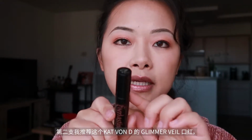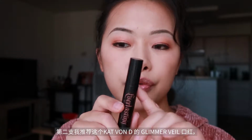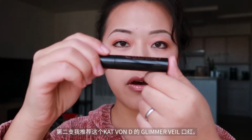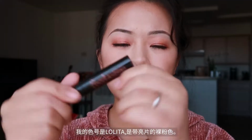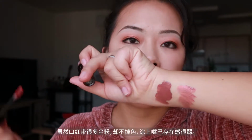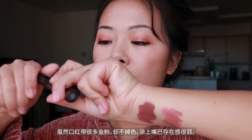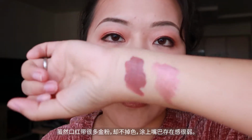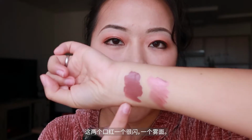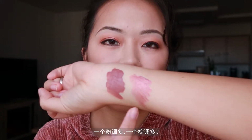And the second one of my go-to lipsticks is from Kat Von D. It's their Glimmer Veil lipstick. Mine is Lolita. It's a shimmery shade, but it stays on my lips very well and lasts a long time. You can see it's shimmery, and this one is matte, more pink than brown.